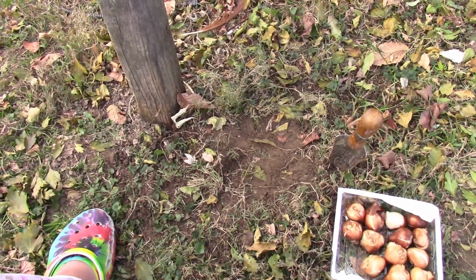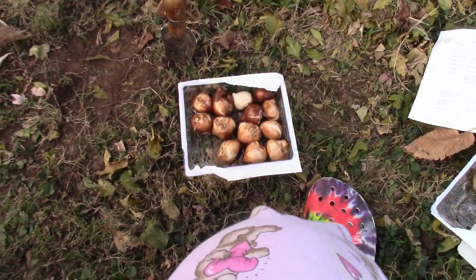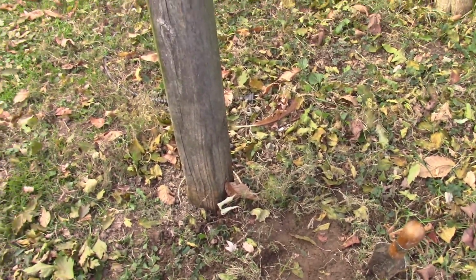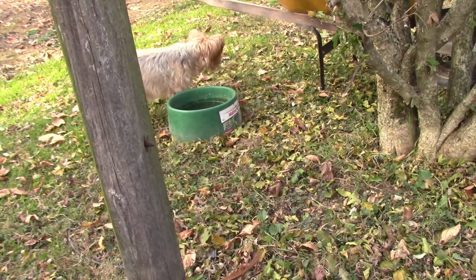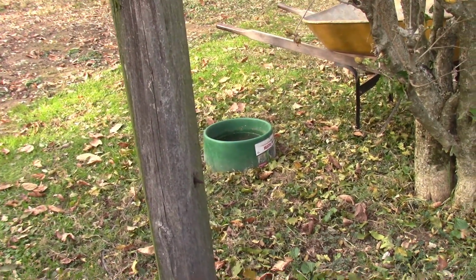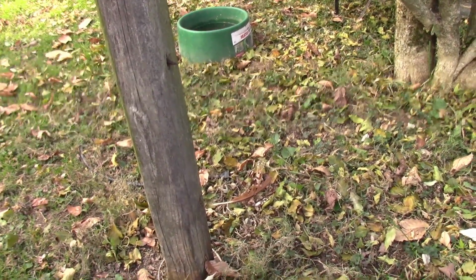So now I've just got all of these left. I'm going to go hunt around some spots. I didn't really want them in the memory garden just because the things I've got in there, it's kind of getting full once they've bloomed out. And of course, I know that tulips and stuff, they don't last very long. They're just for the spring, but gardening at its best.